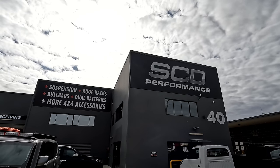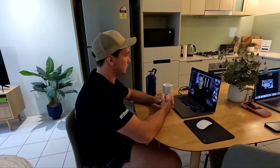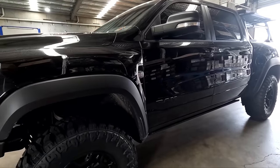Alrighty, mega exciting morning. We're down here at SCD Performance in Brendale, in Brisbane. We've had an awesome morning so far, been on our coaching call of our online business. Super hyped up, and now we're out here about to go drive a couple of Rams, and one of them being the Ram TRX. This is the supercharged Hemi.